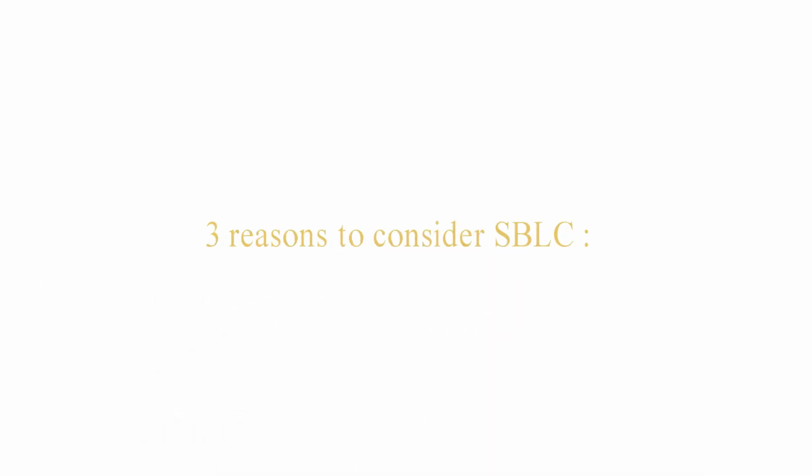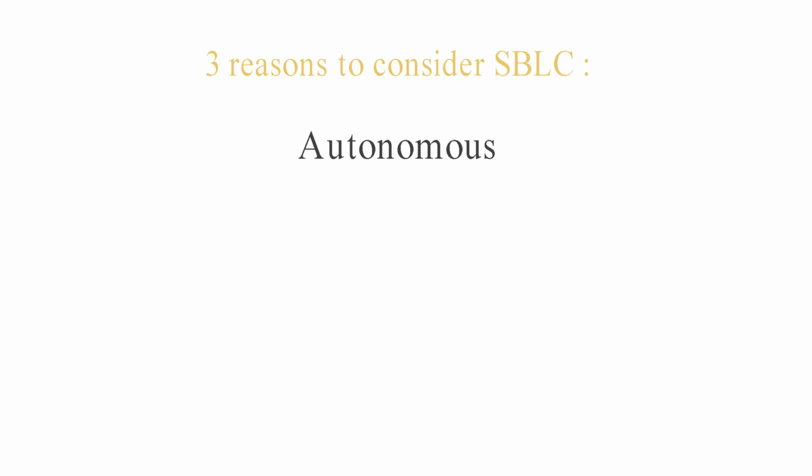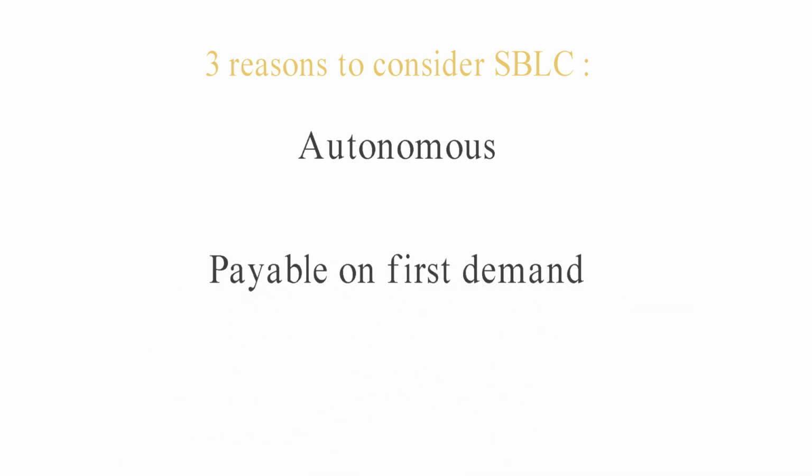3 reasons to consider SBLC. It is autonomous, perfectly independent of the contract of commercial relationship between the seller and the buyer. It is payable on first demand. The beneficiary can demand payment upon presentation of the documents to the issuing bank. It is also irrevocable. It cannot be cancelled without the agreement of all the parties to the guarantee.